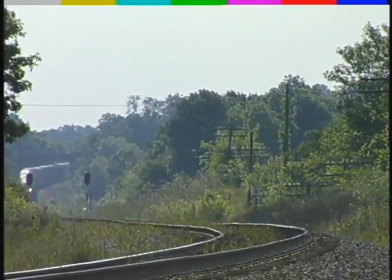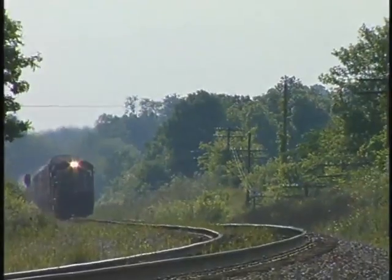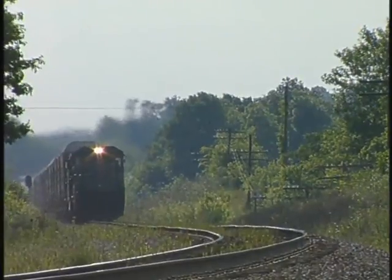We now have a random selection of CSX train action west of Cowan. We first catch a southbound train of auto cars and mixed freight snaking around a reverse curve to the crossing at Courtner.